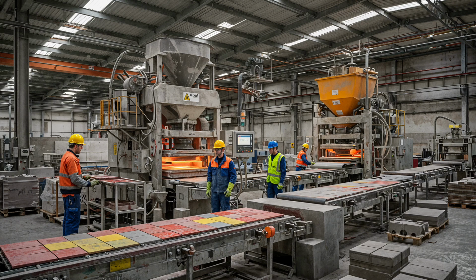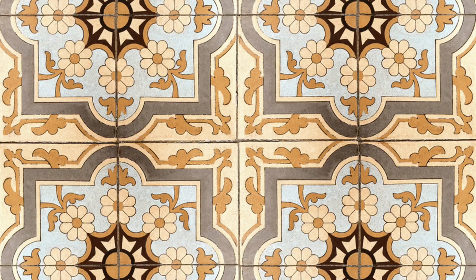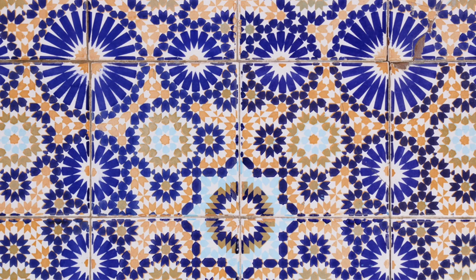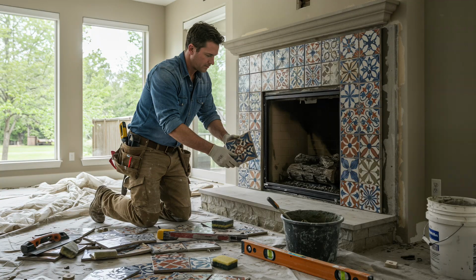Now, in contrast to what you think when you hear of cement tiles, you think of something industrial and grey and thick and horrible, but actually cement tiles are boldly coloured, patterned, really beautiful, thick, matte tiles with a soft, earthy feel. They're also known for their rich, saturated colours. For example, the use of terracottas, blues, mustard yellows, oranges, and their intricate geometric patterns.